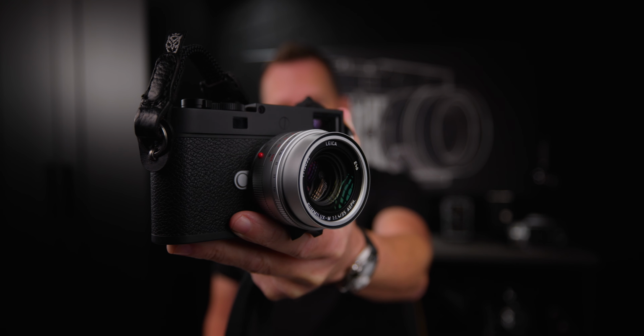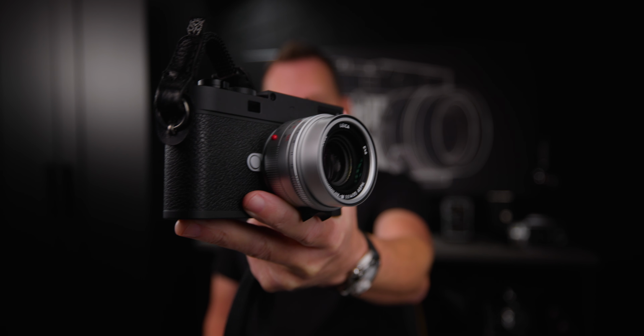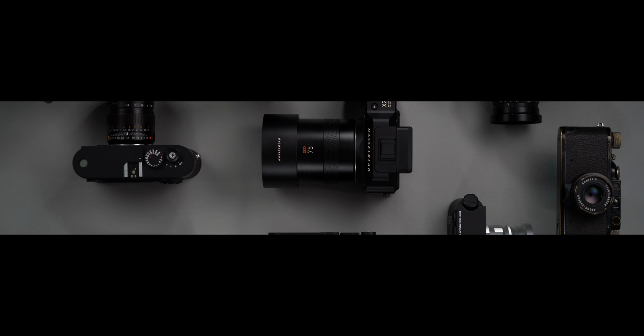It all started with this camera right here, the Leica M11P, and this Summilux 35mm lens. 2024 was a crazy year for me. I bought a lot of cameras. I way overspent. So this video is not about me being braggadocious in any way. I'm just gonna show you the cameras that I purchased for the year and tell you which one I think was the best purchase that I made this year.